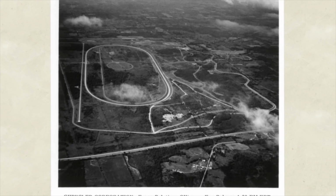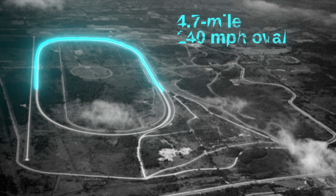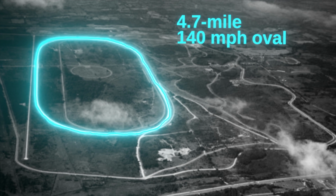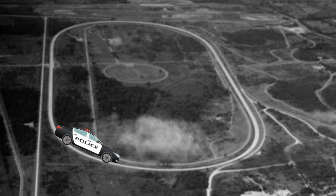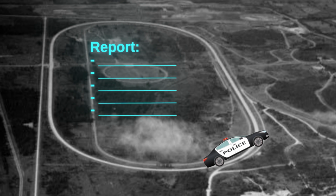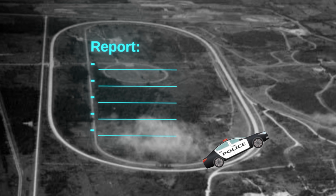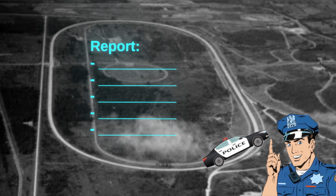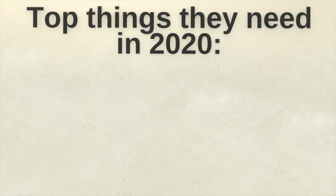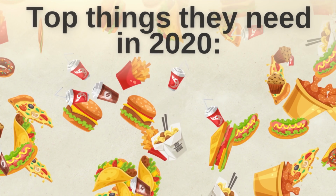Testing is done at the Chelsea Proving Grounds and Grattan Raceway. The Chelsea track is a 4.7 mile long, 140 mile an hour oval, which allows the police to accurately test vehicle acceleration, top speed, and braking. The report doesn't endorse the cars, it just shares results so officers can choose the most suitable car for them and do their jobs effectively and safely. So what are the top things they need in 2020?